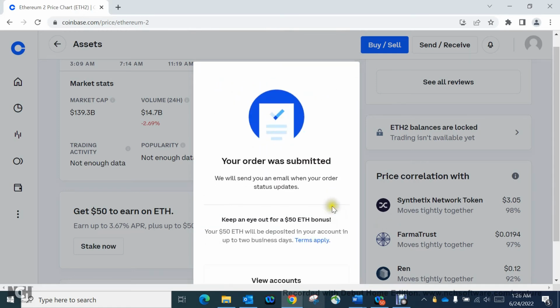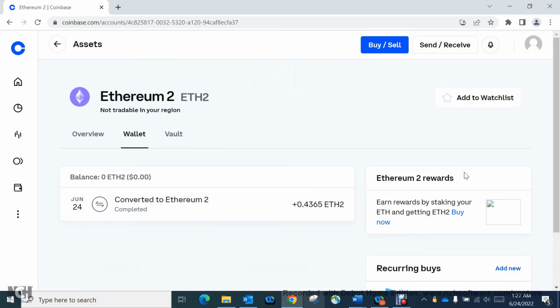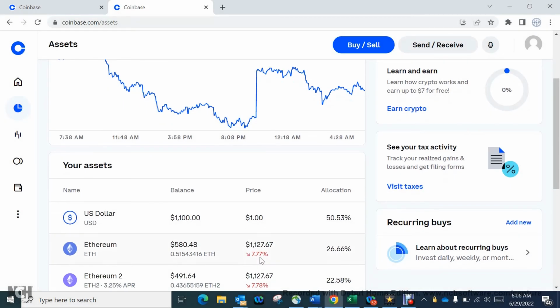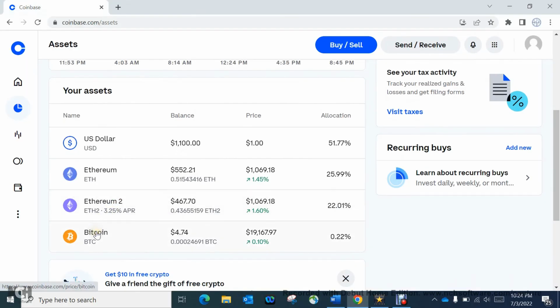And what ended up happening is that my staked Ethereum got converted to Ethereum 2.0. Now this transaction isn't showing up in my assets page yet. I've noticed that it takes a couple of hours for transactions to show up in the assets page, so I'll go back to that page later to show you. So it's been a couple of days, and Ethereum 2.0 is now appearing as one of my assets.